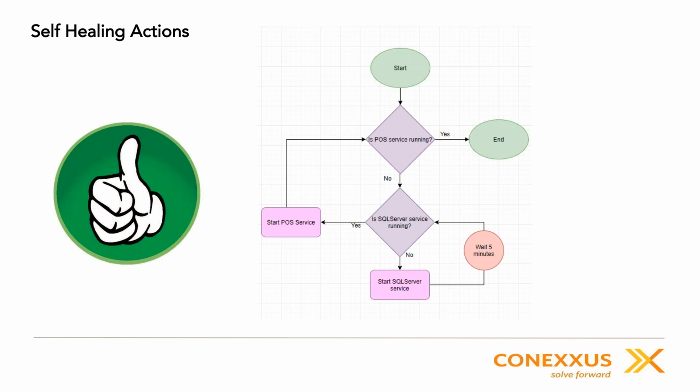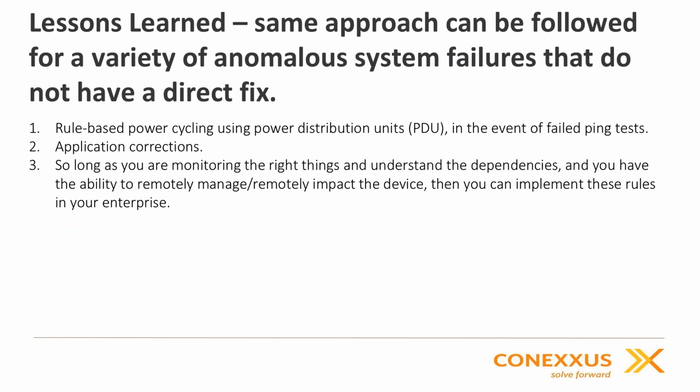So we tested these hypotheses, made sure that what we were finding fit, and decided that we could implement our own self-healing actions or automated procedures to make sure that these services start consistently. A good example of that would be, okay, let's monitor the service. Is the service running? Yes, okay, we're good. We'll monitor again in 5 minutes. If the service is not running, okay, is the SQL Server service, the one that it depends on, running? And then you can follow the chain from there. So basically, there are applications for that. If a device is not responding, you can maybe automate reboots remotely if you have a power distribution unit. And so maybe just quickly getting to lessons learned here.